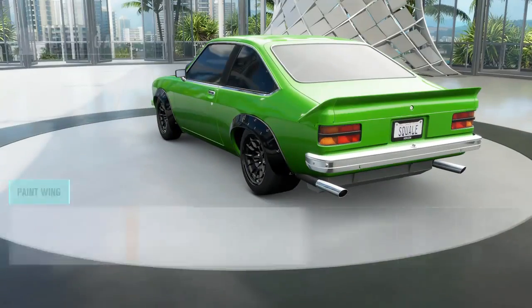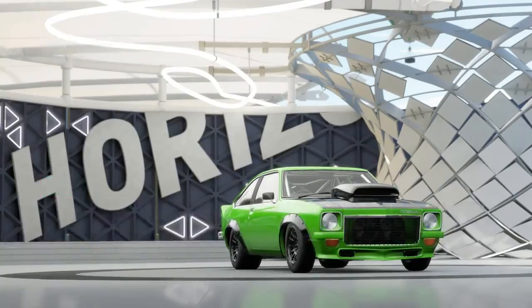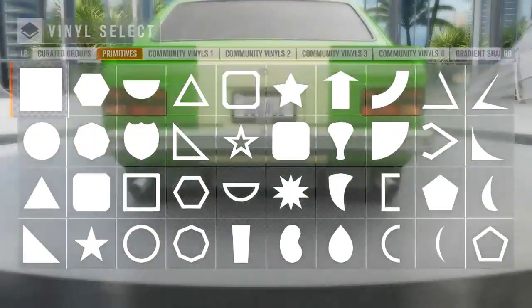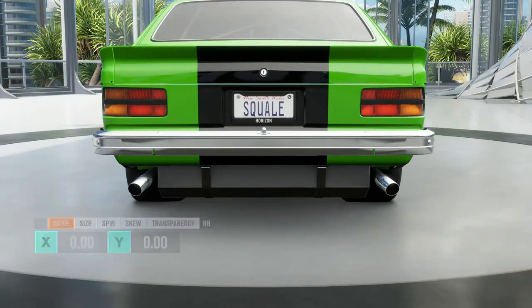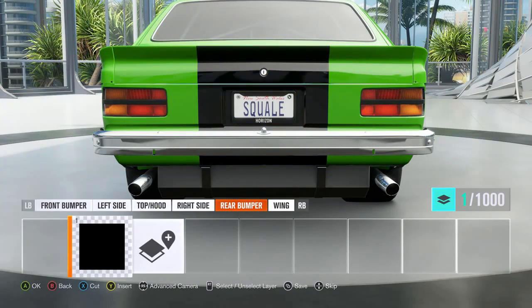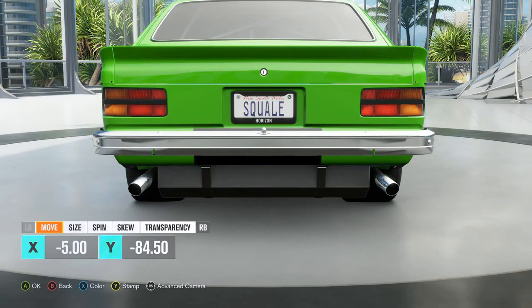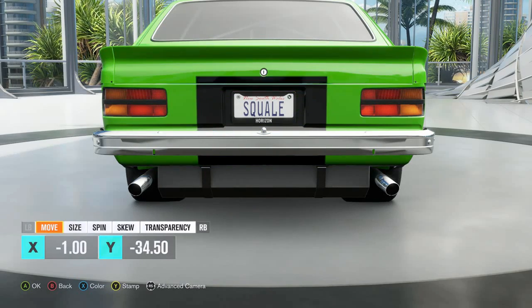Actually, you know what? No, we're going to leave that the way that it is. But now that I'm looking at the back, one thing that I do want to do, just go ahead and drop a little black decal. Let me change the position here, just in between these lights here.